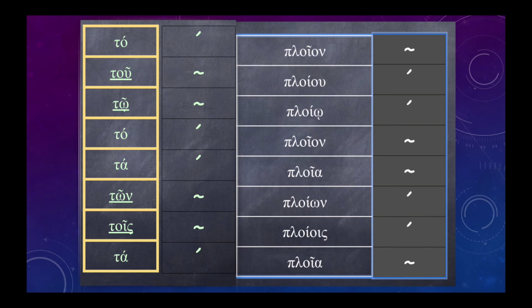Here we can review pattern number 1, which is for the acute on the ultima. And there we see it's acute, circumflex, circumflex, acute, acute, circumflex, circumflex, acute. Now for pattern 3, the circumflex on the penult, we can look at the case of the neuter noun ploion, and the pattern is the inverse. Circumflex, acute, acute, circumflex, circumflex, acute, acute, circumflex. And we'll notice that when the case ending is short, the circumflex accent is on the penult. And when the case ending is long, the penult is accented with an acute.